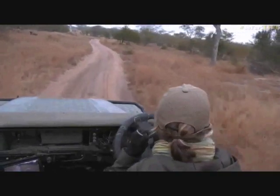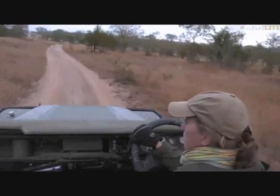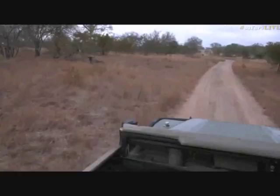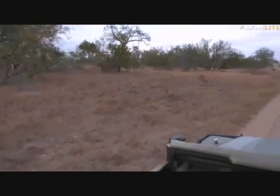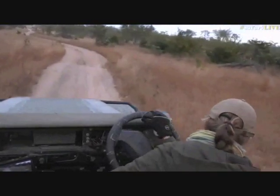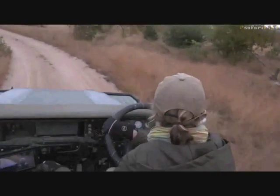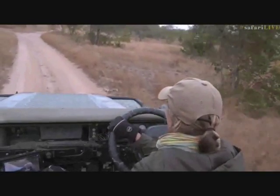Oh, a lonely wildebeest. Hello. I think this is the guy perhaps that Taylor had a little bit earlier on, so we're not going to disturb him too much and we're just going to carry on. Oh no, sorry, you can go back to sleep. Bye-bye. We're looking for who's going to eat you. Alright. Come on, lions.